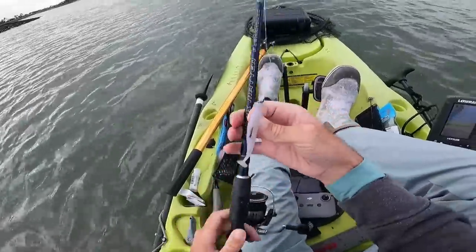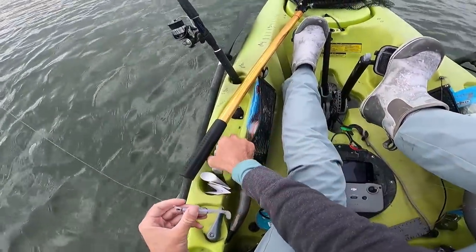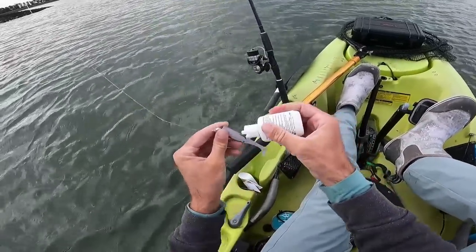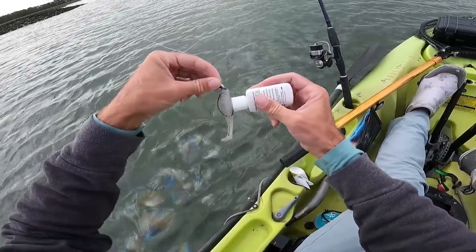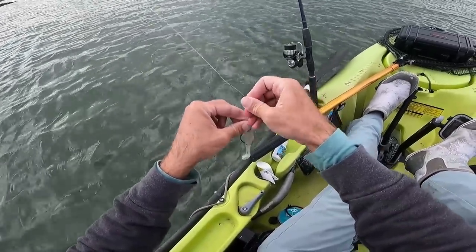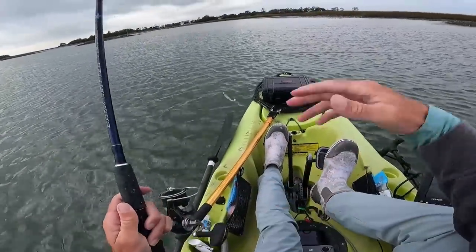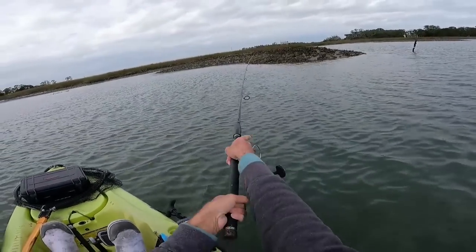Made it to the spot and actually sent the drone up to find some fish because the water is still at a really low level right now. It's the beginning of the incoming tide, and I'm just gonna start out with this little 3-inch Z-man, although we do have plenty of bait that I'm gonna try in a little bit. And we fished the same area yesterday, but I'm just hoping to get some larger size redfish.